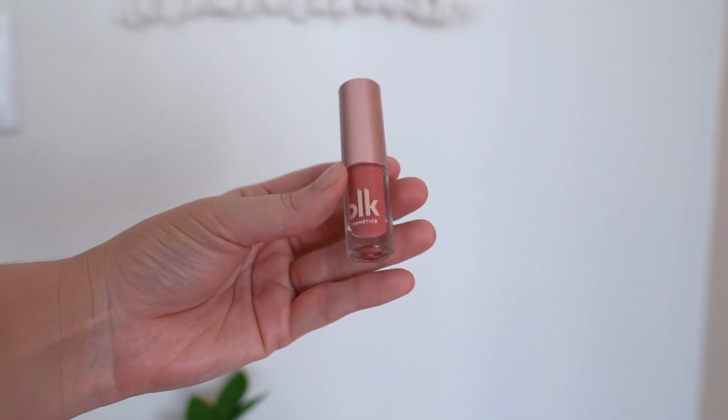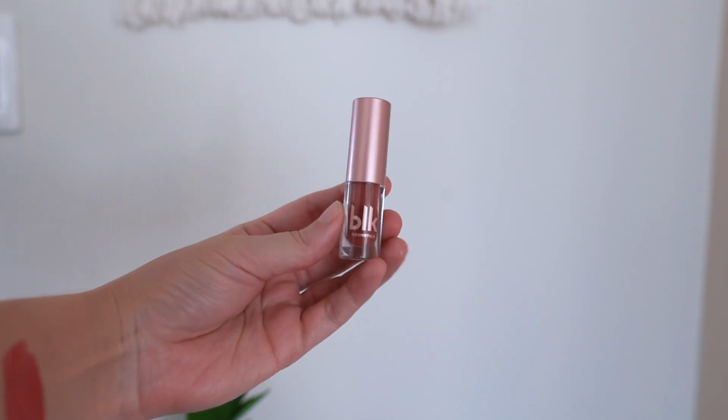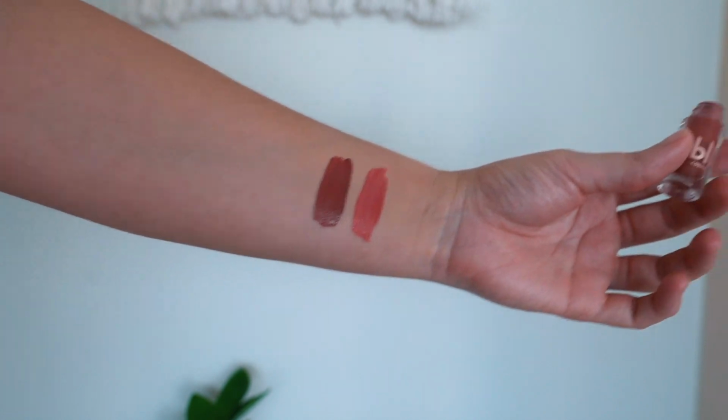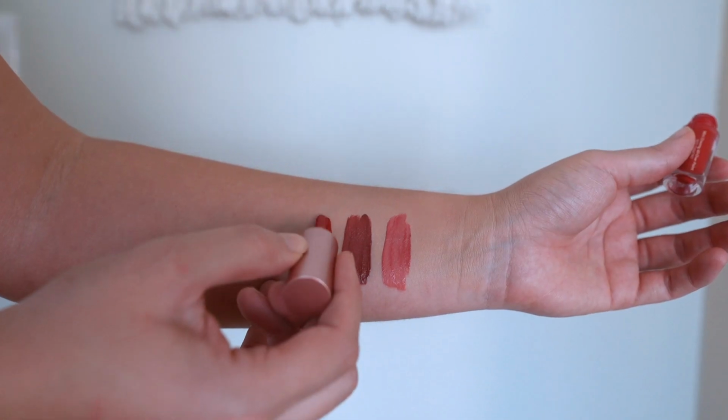Then I got the Mini Creamy All Over Paint. Apparently you can use it as eyeshadow, you can use it for your cheeks, and also for your lips. So I went with the Pink Toppers, which is really a nice pink color, then a little bit more brownish, which is called the Sunstone, and the Red Diamond for a dramatic red lip look.